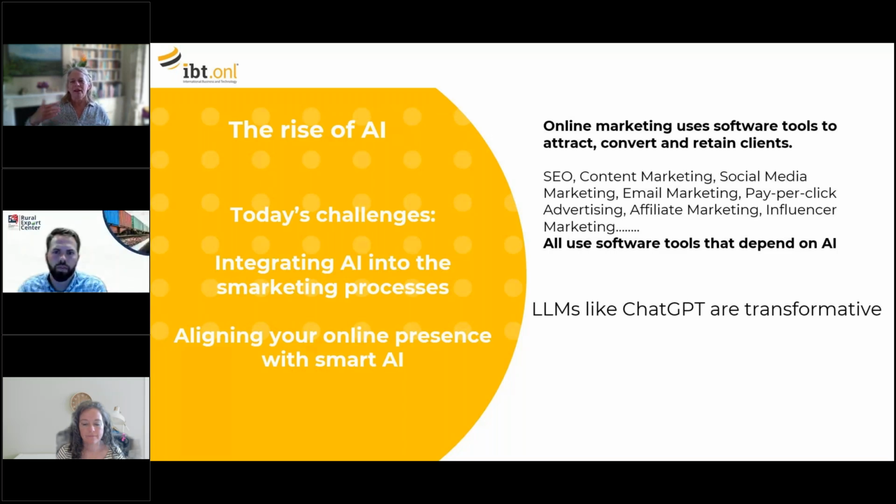When you talk about LLMs, large language models, like ChatGPT, those are just transformative. They are absolutely transforming the way we do business, and they're transforming the way people search online. And you're going to have to be aware of that, as a train coming down the track, put it that way. So one thing you need to think about when you're thinking about your digital presence in the next 12 months, 24 months, 3 years is: how does my website respond to AI?